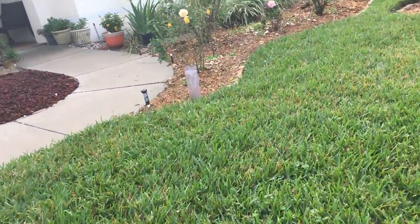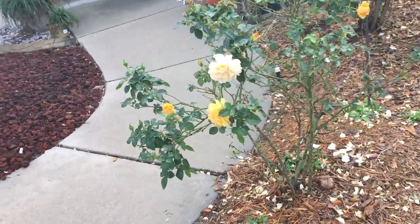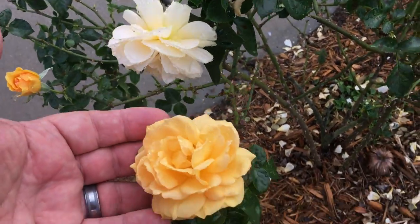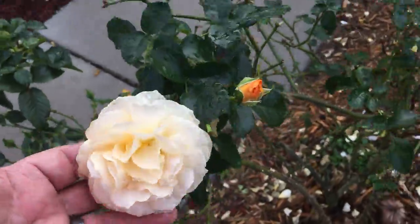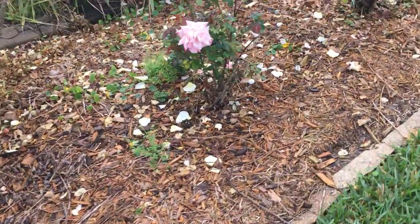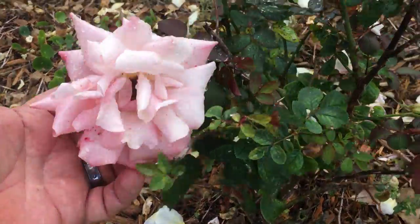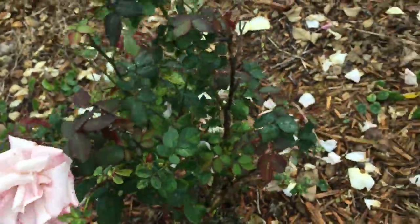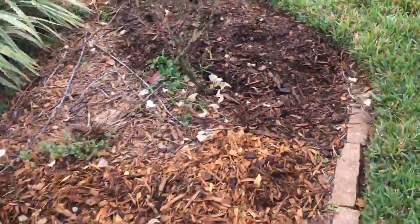Oh! I think this is a grandiflora. This is a new bud, and this is a mature bloom. This is a hybrid tea. That's looking pretty good, but it's big. But wait till you see this one.